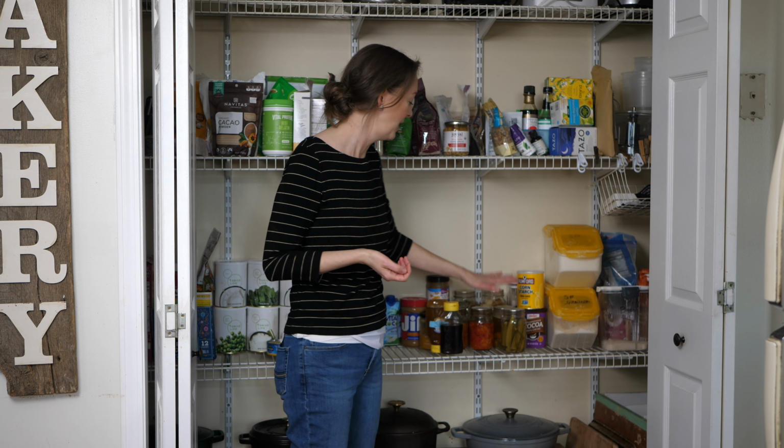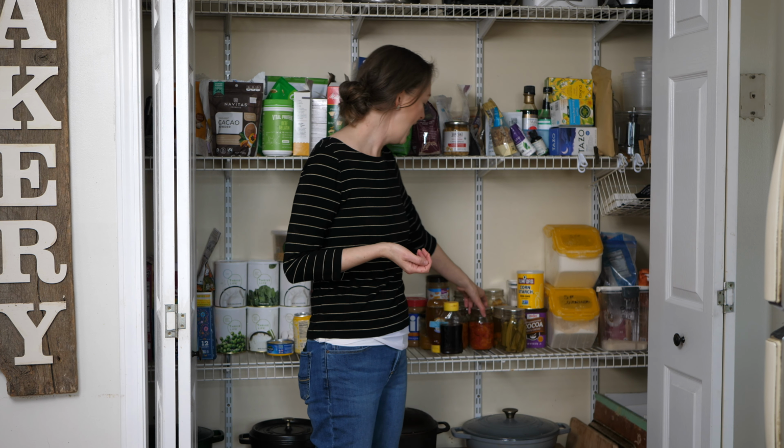I have a separate pantry in the back of the house where I keep all of my home canned products, but I brought you out a few. So I do my own canned diced tomatoes. If you've never canned, please tell me. Leave me a comment and tell me why you've never tried home canning. And if you'd like to see a whole series on that this spring and summer as we get started, please let me know and I'll make us one.